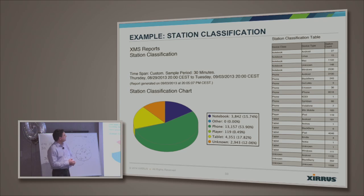Here's an example of a classification of stations. What type are they? And you can see in this case, no surprise, you're at a trade event with lots of users. Over half of them are using phones, and Apple is very well represented here as well. Nearly 10,000 iPhones and over 4,000 iPads. So we tend to see over half the devices at these events being Apple. A lot of Androids, obviously, as well.